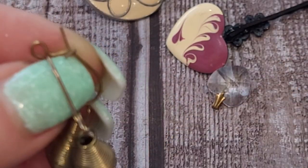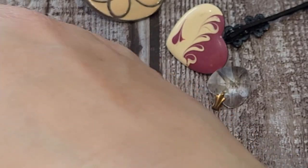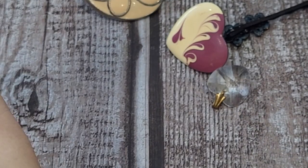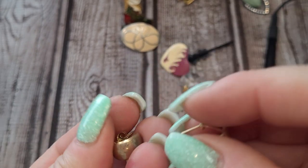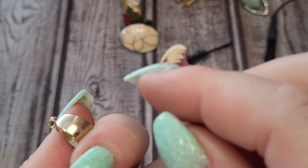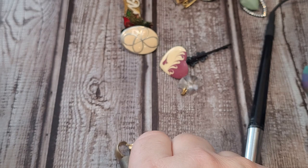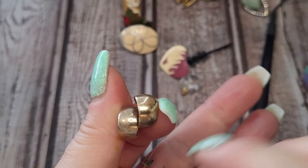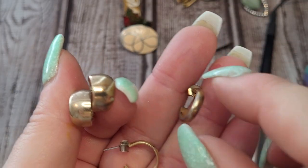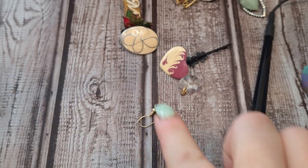Oh my God. Let's see if I have all of them. Yes, I have two pairs of these gold tone earrings. I have really tiny half hoops. Let's see if there are any maker marks on this one. No, not on this one. All right, so pair of kind of a wider half hoops and a pair of more narrow gold tone half hoops. Okay, one ear wire.